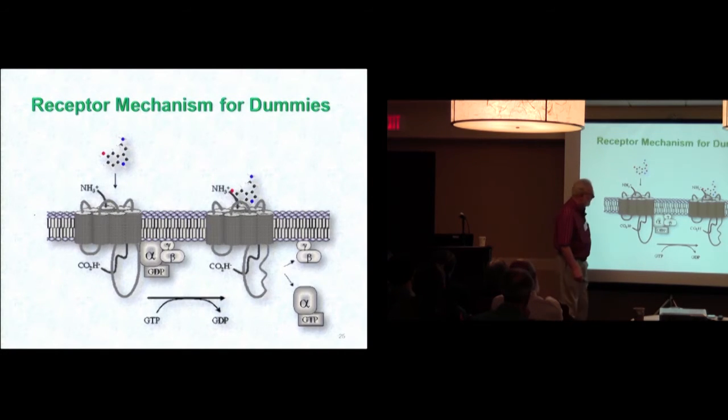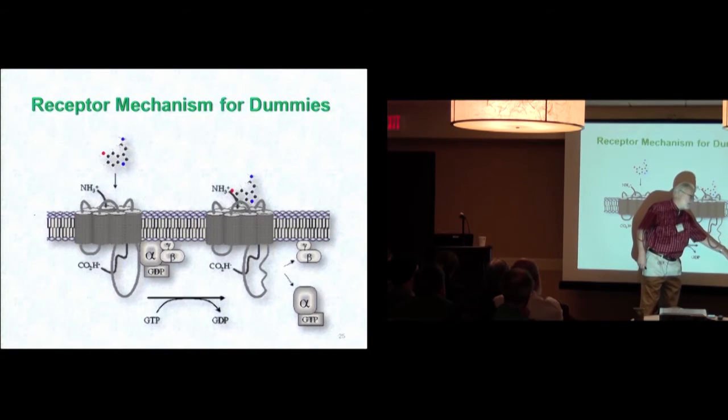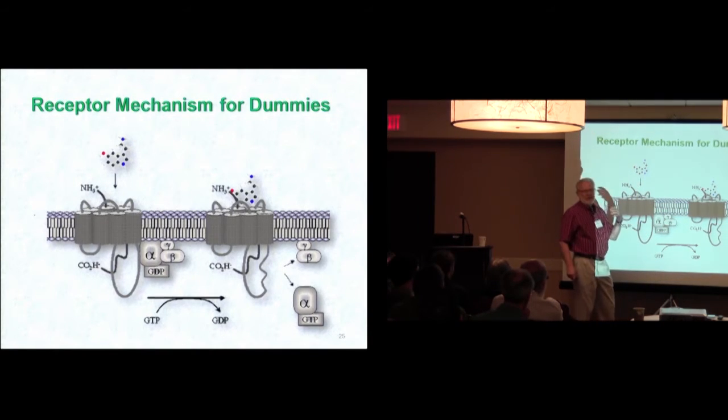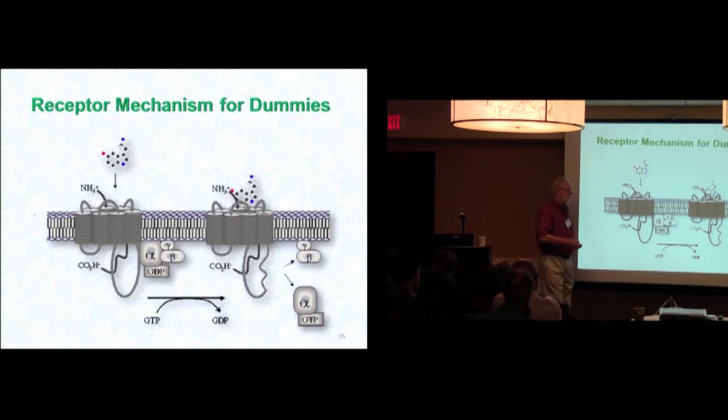And then after this GTP, there's an intrinsic GTPase. That means there's an enzyme that breaks GTP back into GDP, and it's timed. So at a certain point in time, the GTP is broken down into GDP. And once it's bound to GDP, it has high affinity for the receptor again. So it will reassociate and reinitiate that signaling cycle.